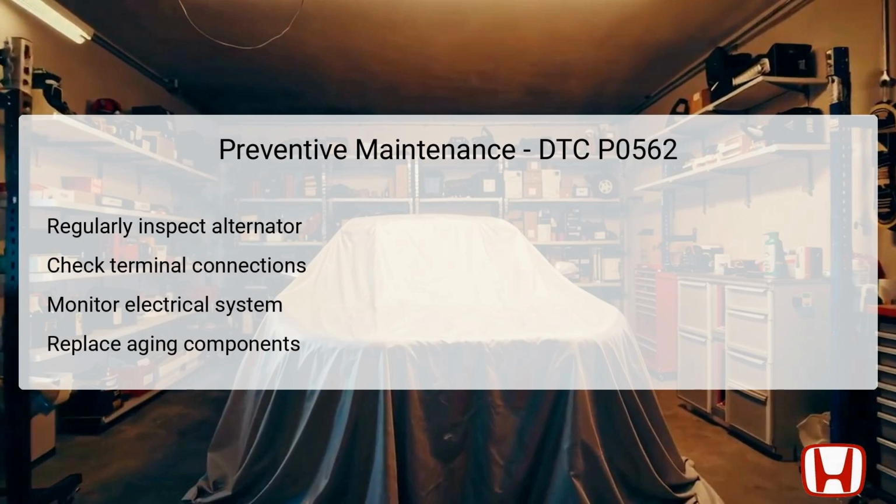Consistently monitoring the vehicle's electrical system, including battery health and alternator performance, can identify issues before they escalate. Additionally, replacing aging or worn components proactively can help maintain the charging system's efficiency. Regular maintenance not only helps in avoiding error codes, but also enhances overall vehicle reliability.